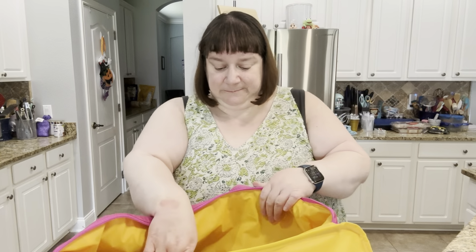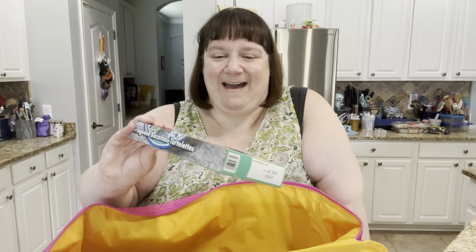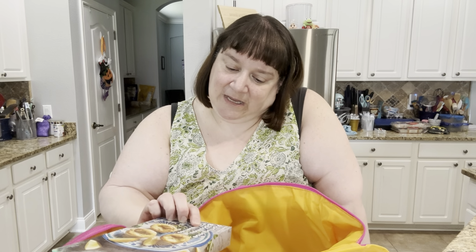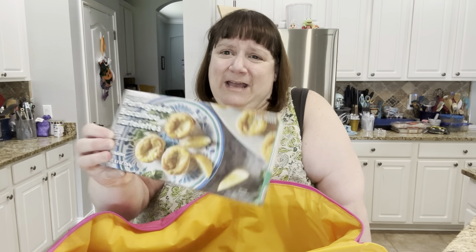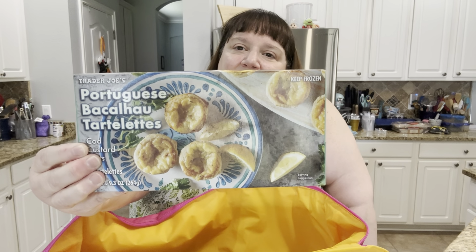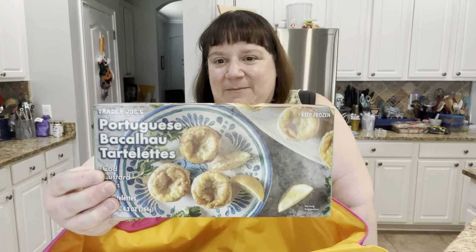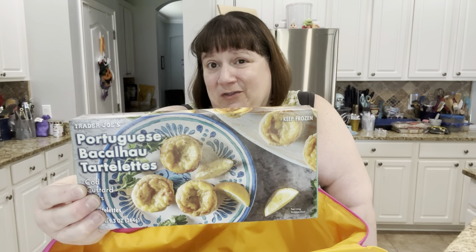All right, so shout out to my Portuguese friends. Carlos, I'm looking at you, and Suzanne. We've got Portuguese bacalhau tartlets. I hope I didn't butcher that, but there we go. I've wanted to try these. I've had them for a little while now, and I have always wanted to try them. They look really good. You get 4 pieces in a serving, which is a lot.